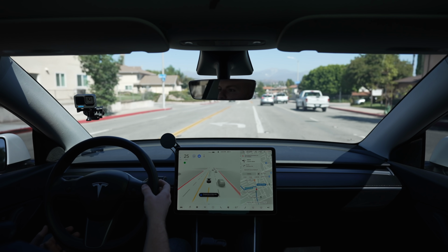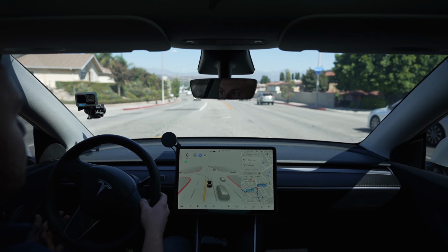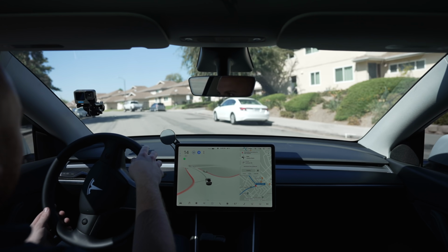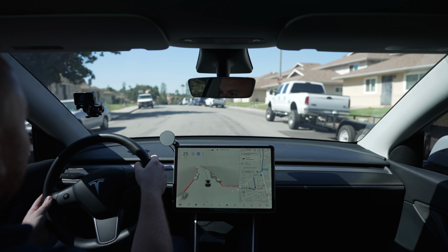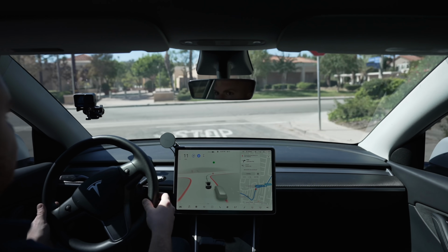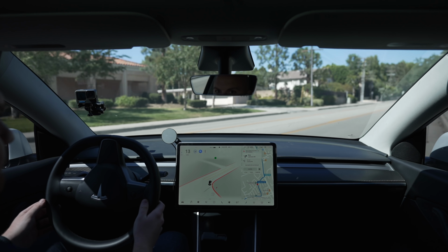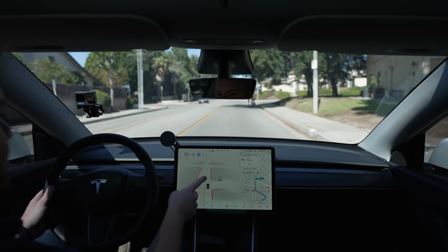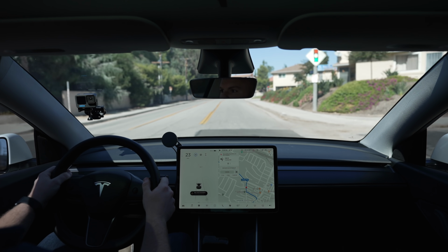Okay. Nice job there. I didn't even remember it was going to turn here. Oh. Whoa. Slammed on the brakes. Okay. So I would have to inch out here, which it kind of did. Now it just goes. Someone to avoid, and it sees it. But, oh, didn't seem like it was going to do a good job there.